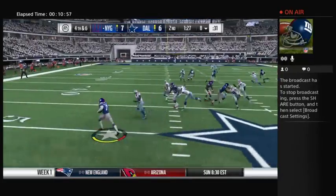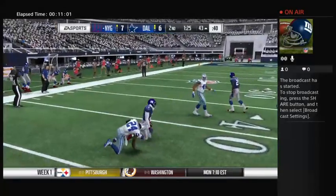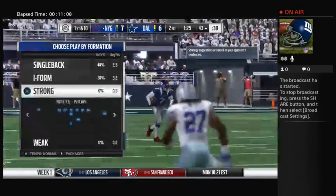Great blocking looking on the return. It springs him for 25. And the Giants will begin this drive in good shape. 1st and 10.